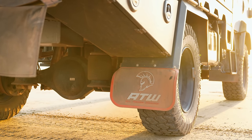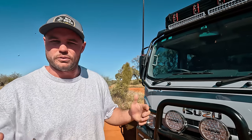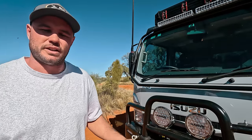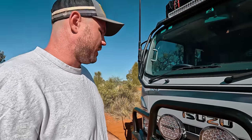But All Terrain Warriors, which is basically who we got most of the build done through, it was just easier for us to sort of hand it over to one mob. We purchased the vehicle through them. And pretty much they project managed the whole build from start to finish. Someone like me that's a little bit time poor, it was easier to do that way, and as it turned out, it was perfect. Like, we literally, a couple of phone calls, you know, everything ran pretty smoothly considering we bought this thing in the middle of COVID. So yeah, they did really well on everything.